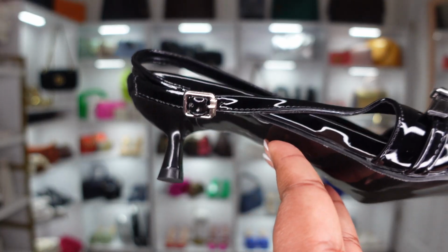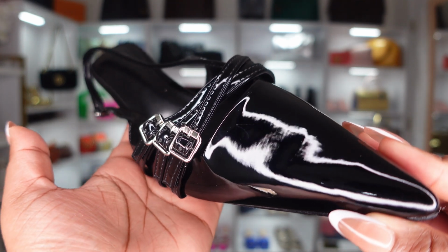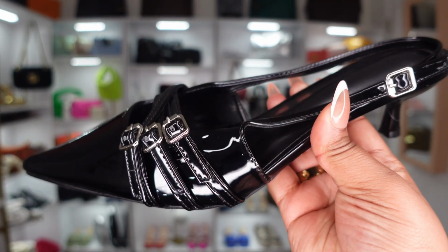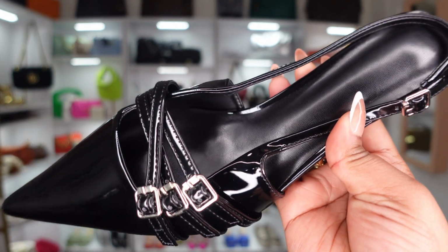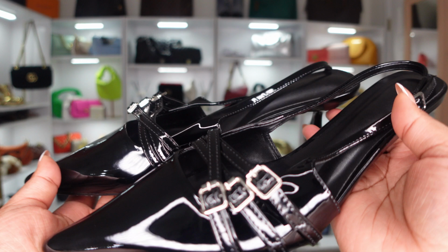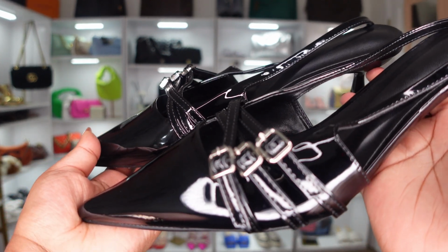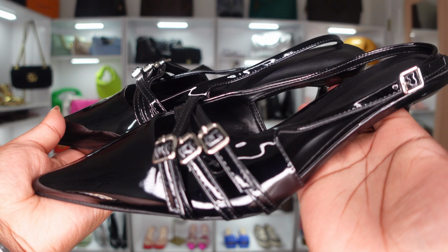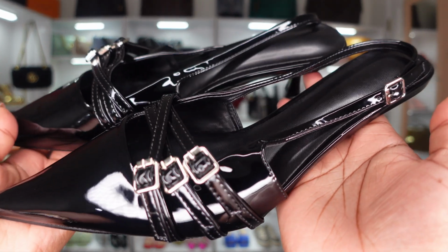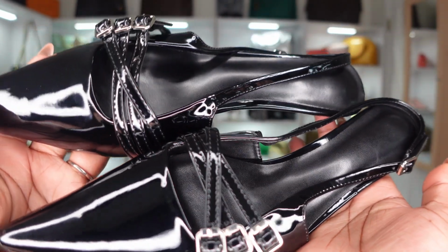Now this shoe is the same as the burgundy kitten heel that I just showed you, but girl, it's in black. Like, if you get it in red, you have to get it in black too. You have to have both colors. Come on now. And of course, I haven't worn these yet, but girl, you have many things that you could style this with. And some of the outfits that I show you, I would definitely pair this heel with. So yeah, I'm so excited to wear this. It's so beautiful. I love it.